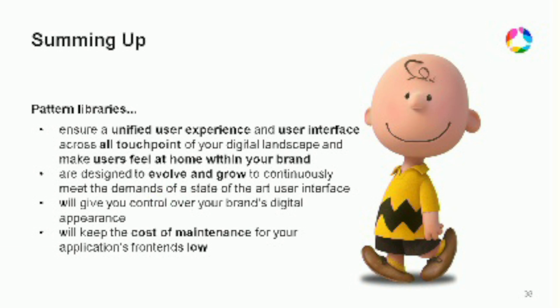So, to make a long story short, I think I talked so fast that I'm way before my time. To sum up, a pattern library ensures a unified brand experience and user interfaces across all touchpoints of your digital landscape if you do it right. You make users feel at home within your brand, and they're designed to evolve and grow continuously, as I stated, and to always meet the demands of a state-of-the-art user interface.